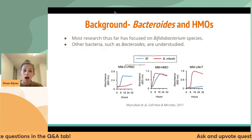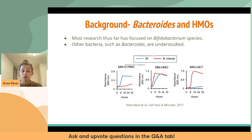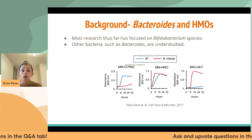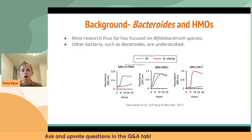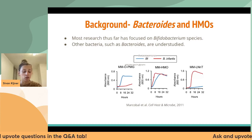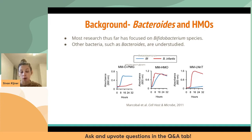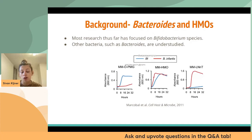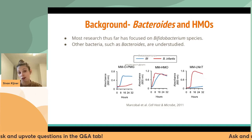Now, when it comes to studying HMO utilization by members of the infant gut microbiome, most research so far has focused on Bifidobacterium species, but we have good reasons to believe that other members of the infant gut microbiome are also able to utilize HMOs. Now, the immediate next candidates when looking for HMO utilizers are Bacteroides. First of all, they're well known for being good at complex carbohydrate breakdown, meaning that they can utilize many complex sugars. Also, we have some computational evidence showing an inverse correlation between the abundance of Bacteroides in the stool and the concentration of HMOs, hinting that maybe Bacteroides can break down HMOs.